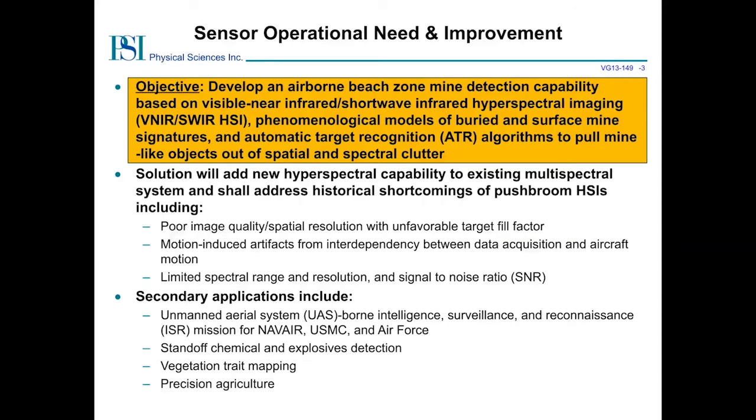To achieve the requirements of the optical sensor for the COBRA mission, PSI set out to develop an airborne beach zone mine detection capability based on visible, near-infrared, and shortwave infrared hyperspectral imaging, which we refer to as the VNIR SWIR HSI. The HSI employs phenomenological models of buried and surface mine signatures and automatic target recognition algorithms to pull out mine-like objects from spatial and spectral clutter in the hyperspectral images.